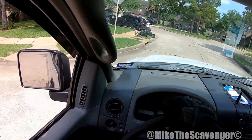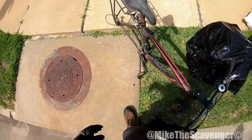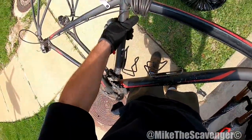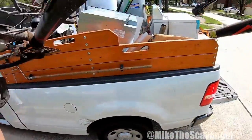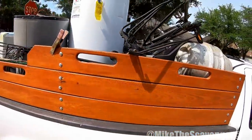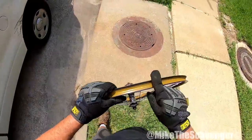All right, y'all, we got a stripped down bicycle over here. That one actually looks pretty nice. Well, it was nice. It's a Specialized. It's got an aluminum frame. That's not too shabby. Although somebody left it sitting outside. Such a shame. Up there goes one of the rims. It's aluminum.